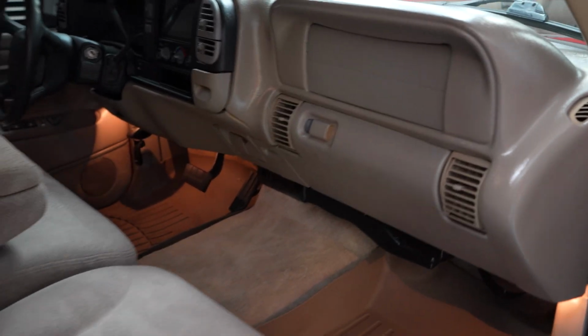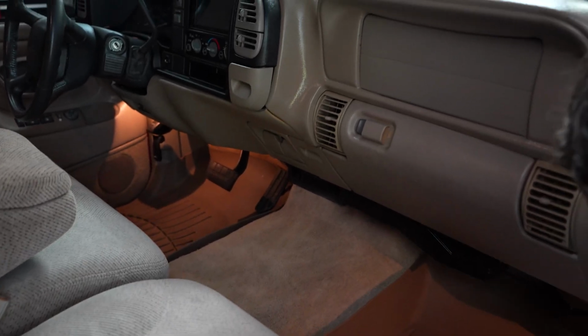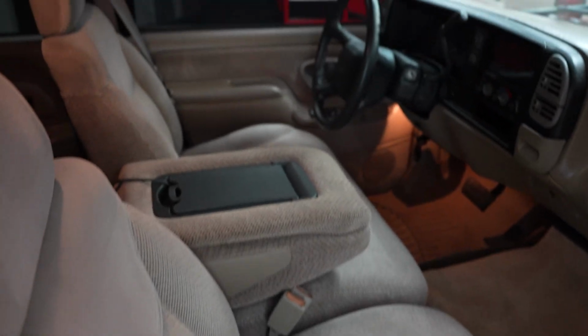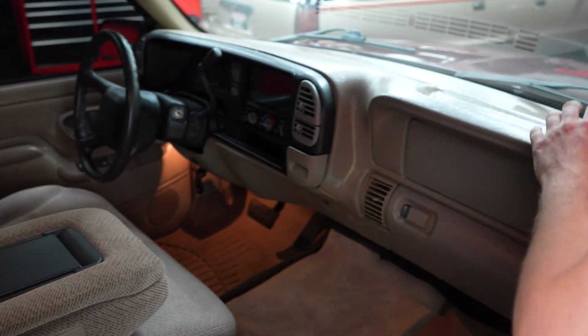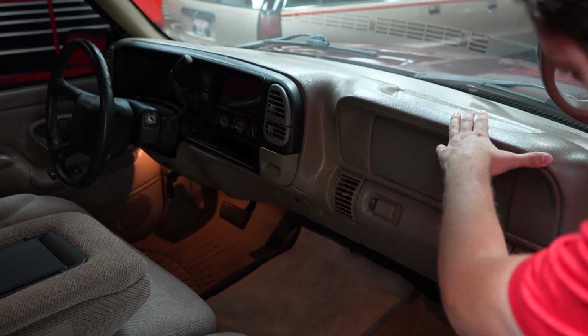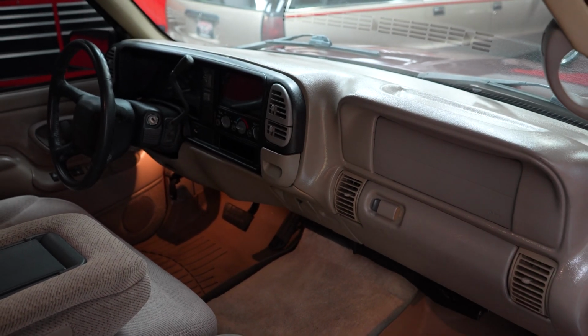Look at that. Beautiful. WeatherTech floor mats again. Fold it up a little bit. I'm not going to take them all the way out, but you get the gist of it. It's a beautiful carpet. Very well maintained. Your dash, let's see if I can see all the way through. I don't see any cracks. I don't see any chips. There's no cover over it. Solid dash. Look at that.